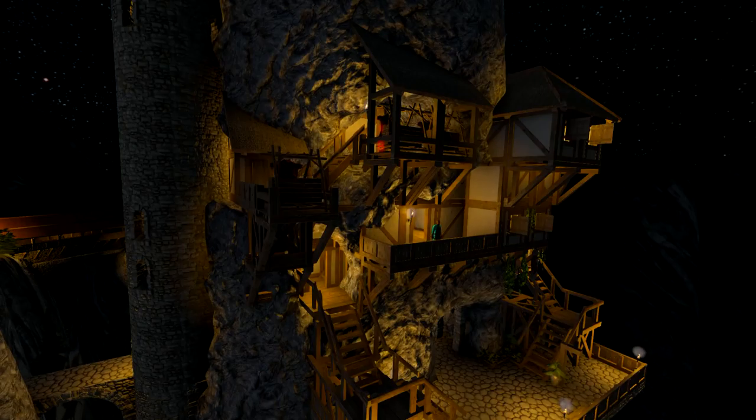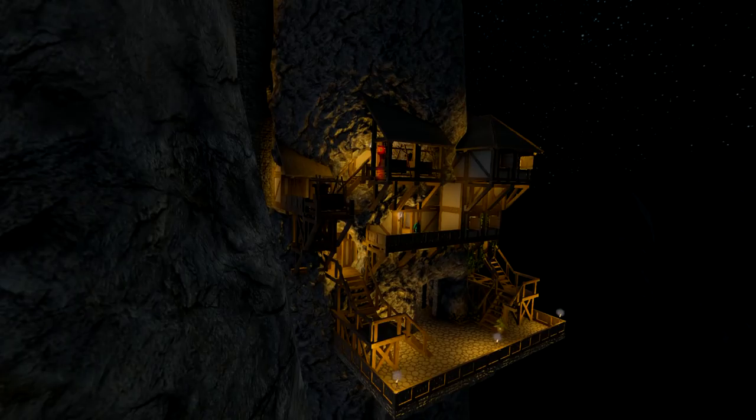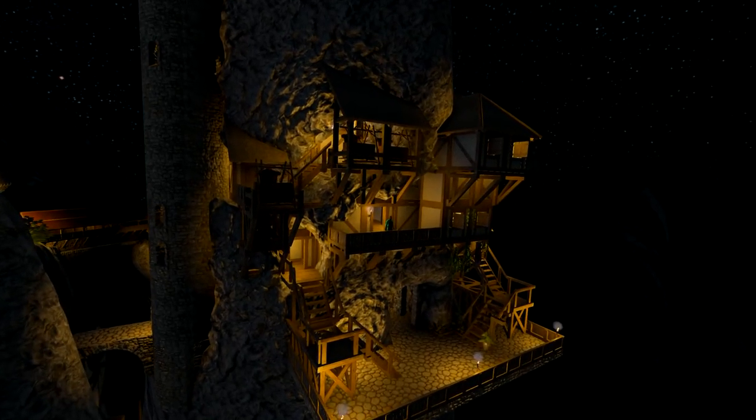But look at the way it blends in here. And let me back up a little bit further so you guys can kind of see how they both look together on the spire. I mean, you can see our house is just up there a little ways, but there it is. Hope you guys like it.